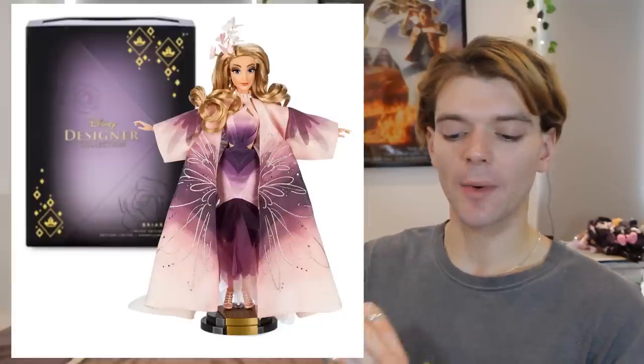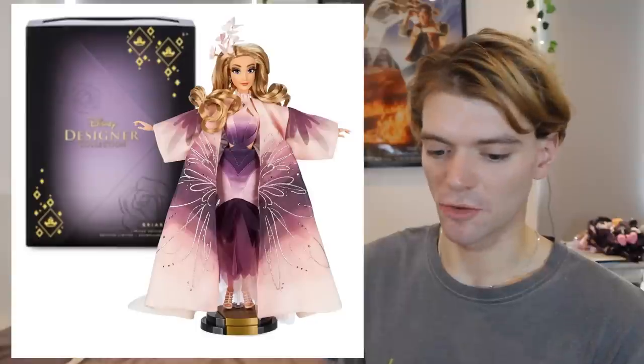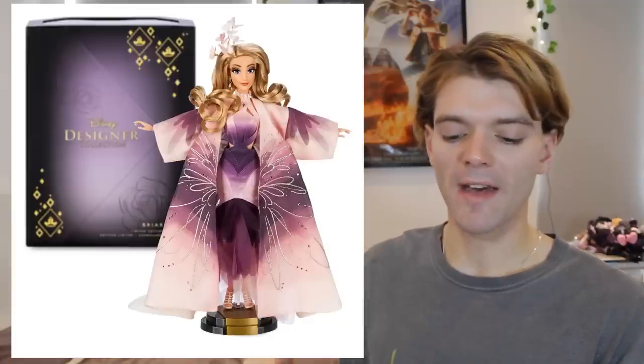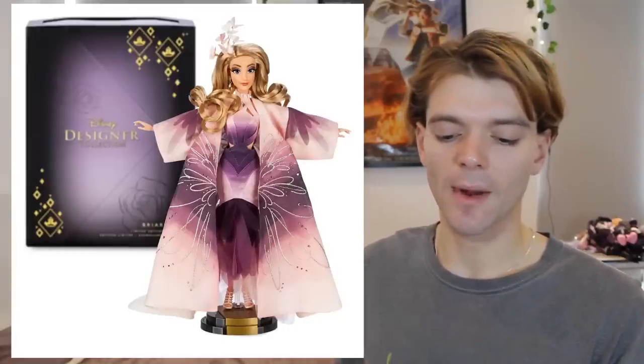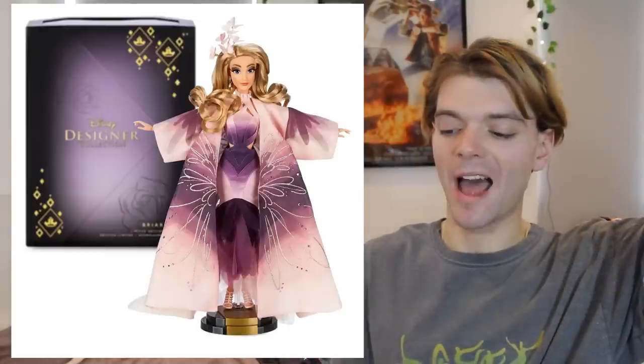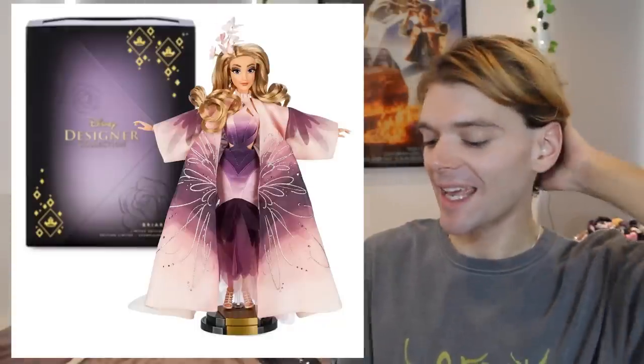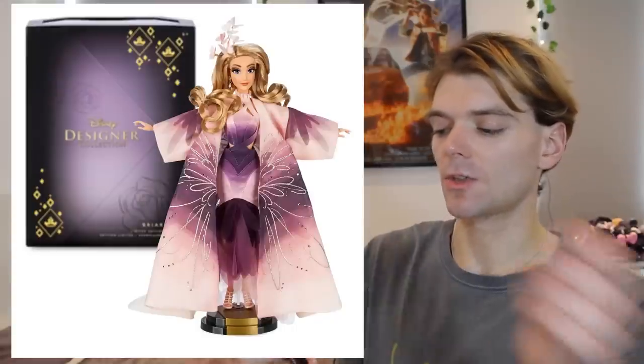Again, the visual language of this doll does not align with the film whatsoever. And for that reason, I don't think this even looks like Aurora. This doesn't read as Aurora to me. I don't understand the colors. I really hate the weird ombre effect that keeps repeating throughout the outfit. This whole thing just kind of hurts my eyes. And then she's got this fascinator on the top of her head, which looks kind of dorky to me. This is just such a horrible outfit. I hate the squiggly lines drawn on the robe as well.